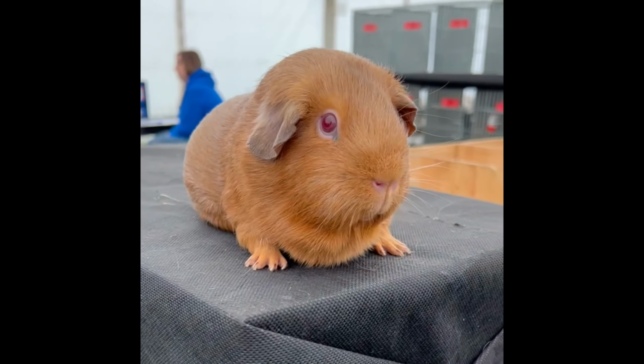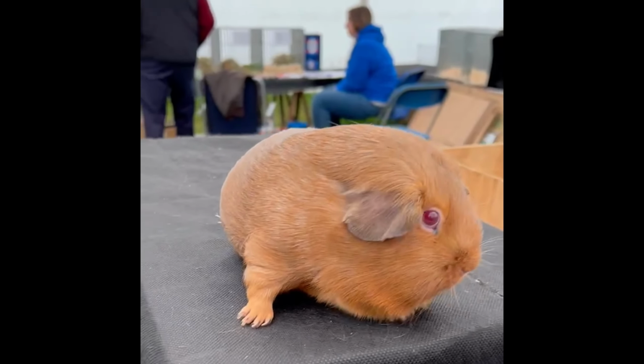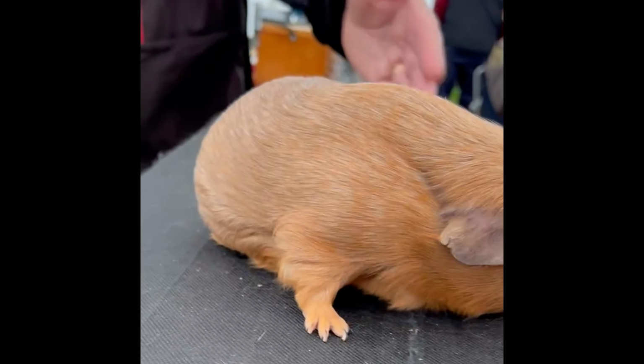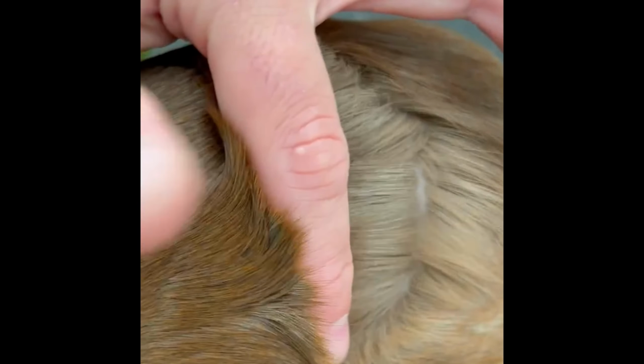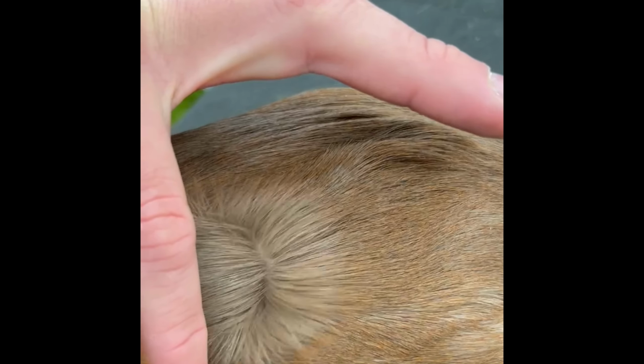First up are the rare varieties, and here we have a golden lilac argente. There are a couple of these on display today. This is the adult. Nice colour, nice head, stood really well. And as you can see, they are essentially a pink-eyed agouti with a lilac undercolour with gold tipping on the top of the hair. Hopefully you can see that in the video.